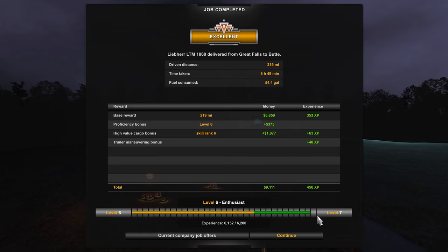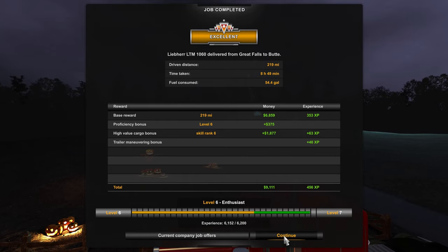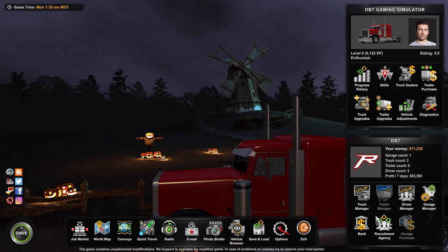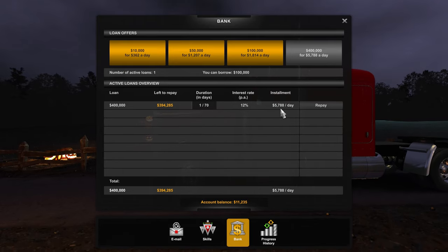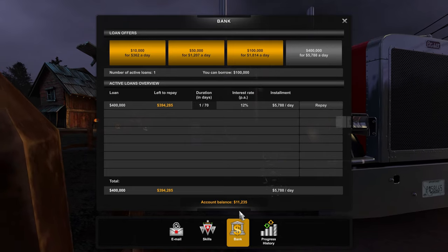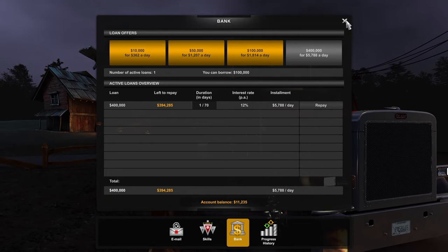Almost level 7, guys, this is amazing, and we just made $9,000. So this is great because right now we have 11,000, and if we check the bank, we still have our loan to pay. You have only one payment passed. It's almost $6,000 each day, so we're gonna be good for the next payment and customize the truck.